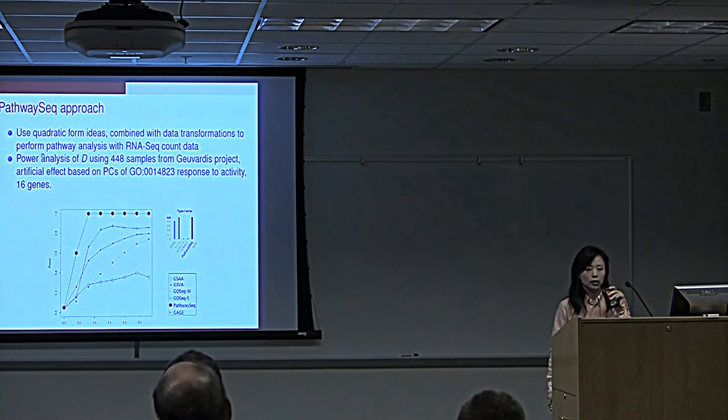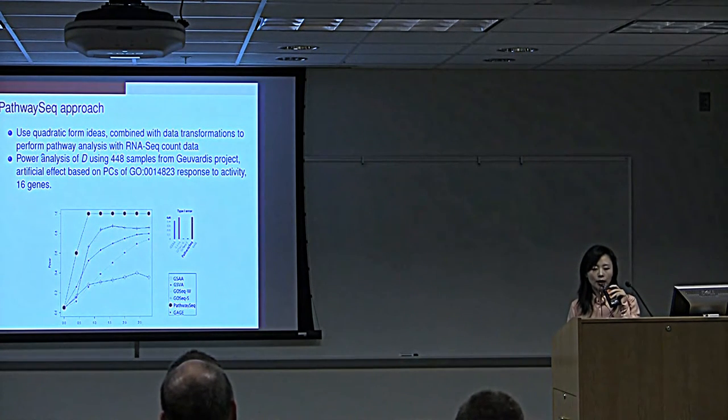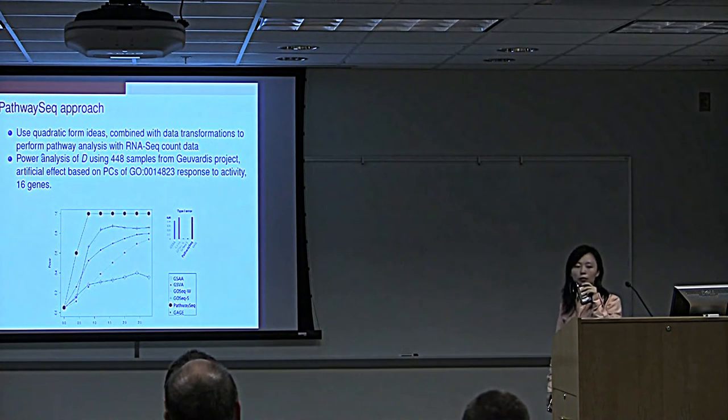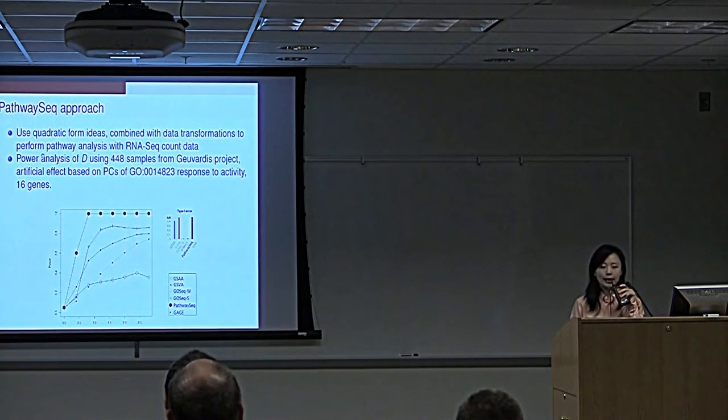This quadratic form idea can be applied to other types of omics data, for example, RNA sequencing data. But we need to transform the count data so that it can fit the framework of this.